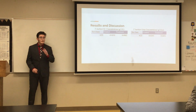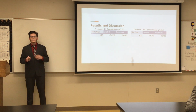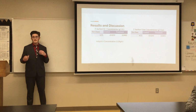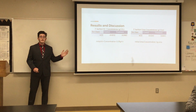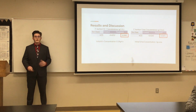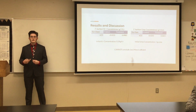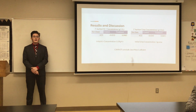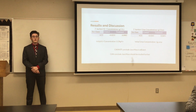For the Java moss, recall that the initial concentrations were 0.75 grams of potassium chloride, or approximately 0.39 grams of potassium ions, and 1 gram of urea. You can see in these tables that the concentrations for both urea and potassium chloride decreased by a large margin. Again, this does not mean I can conclude that the plant is necessarily efficient in removing these chemicals from water. Instead, I can conclude that Java moss shows potential and should be studied further in future applications.